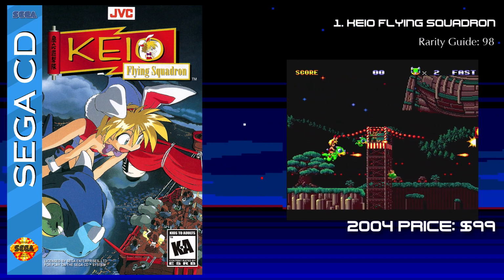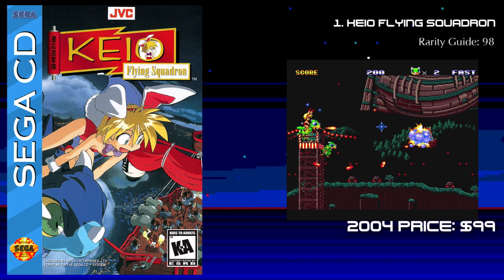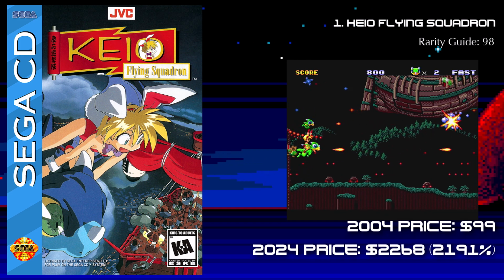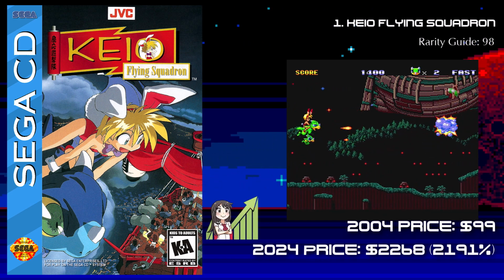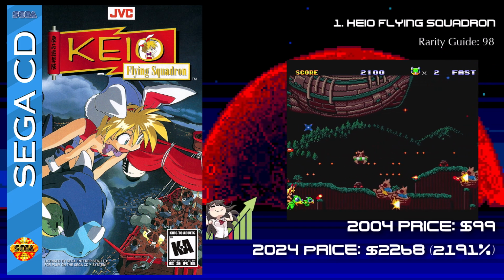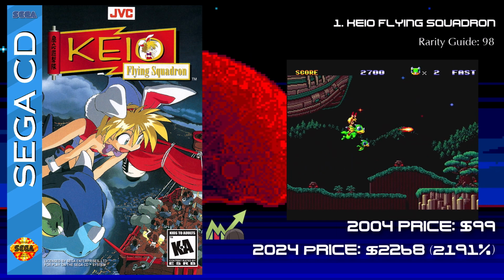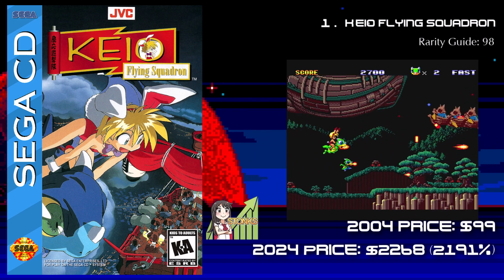This is a fun, cute-em-up sort of shooter game, similar to Cotton. You're a girl who's riding around in a dragon, fighting cats and raccoons and stuff. It's a $99 game back in the day, but today it's going for $2,268, which is a 2,191% increase in value. And there it was, the top 25 legacy pieces.